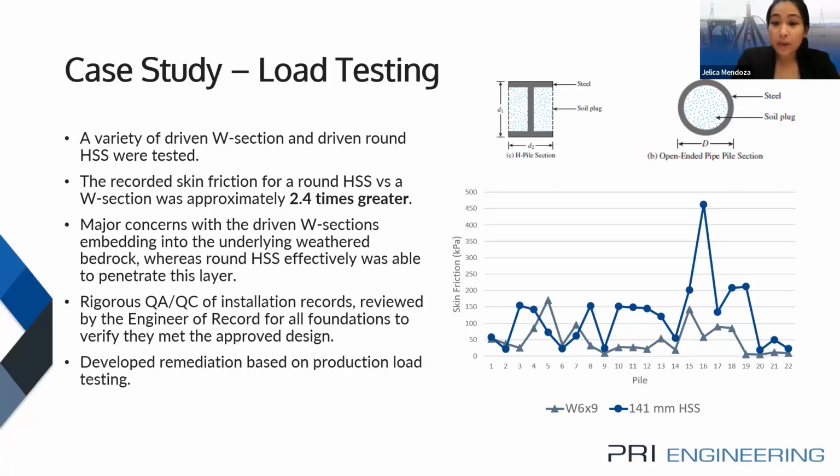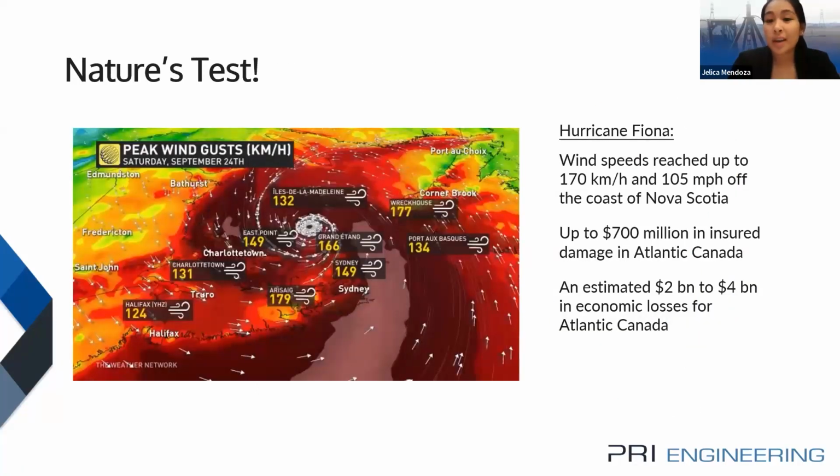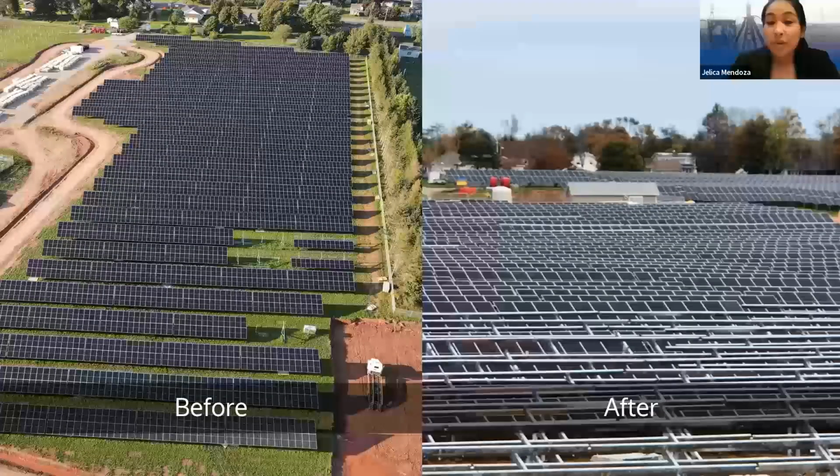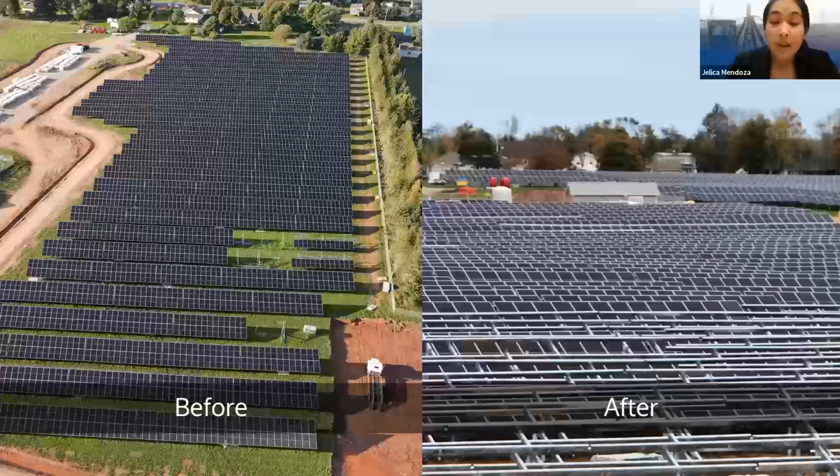And little did we know that we were about to have the true test of nature. In late September last year, I'm sure you've heard, Hurricane Fiona swept in, and that included our site in Summerside. There were millions of reported damages across Atlantic Canada, an estimated 2 billion to 4 billion in economic losses across the region. And we're happy to announce that from our side, the Summerside site was able to withstand that test of time. On the left-hand side, you can see the before, and on the right-hand side, you can see the after.